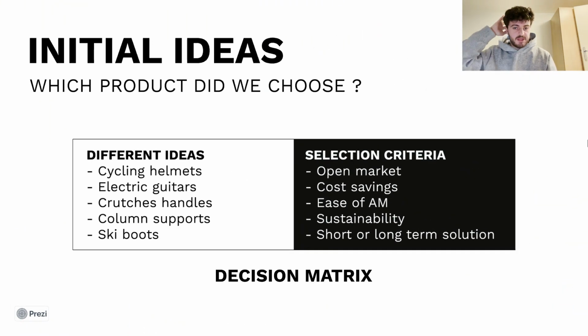So for this project, we had different initial ideas, such as cycling helmets, electric guitars, crutch handles, column support for cars or ski boots. To make the right choice, we decided to do a decision matrix with different criteria. You can read them on the slide. And this decision matrix leads us to the best option, which is the cycling helmet.